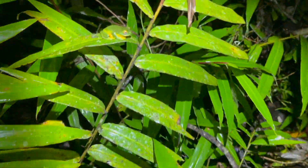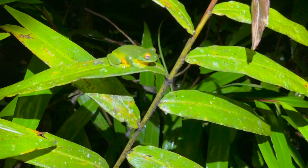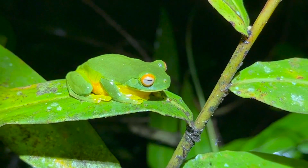I guarantee there's more that we can't see, but here's another look at this one over here, which I just photographed. Where are you? There you are. Stunning little frog. It's got great camouflage. That's one target done for the night. We just need a jungle carpet python, and the night's made.